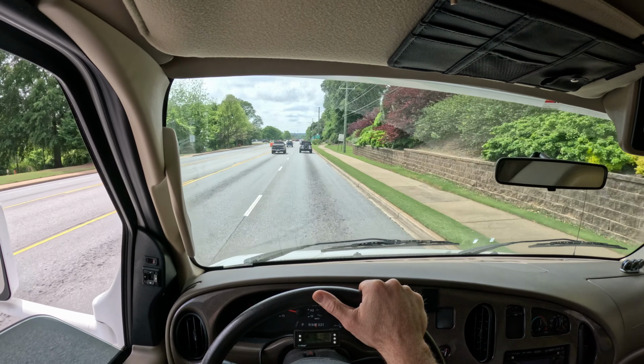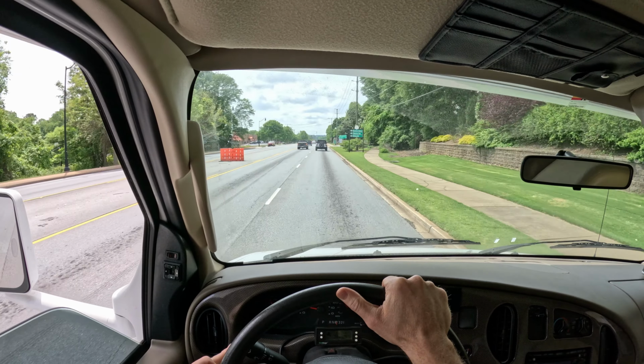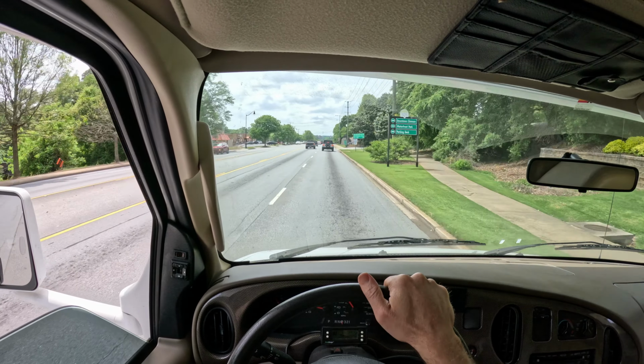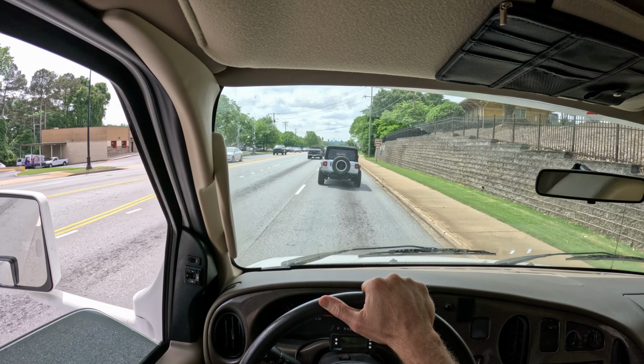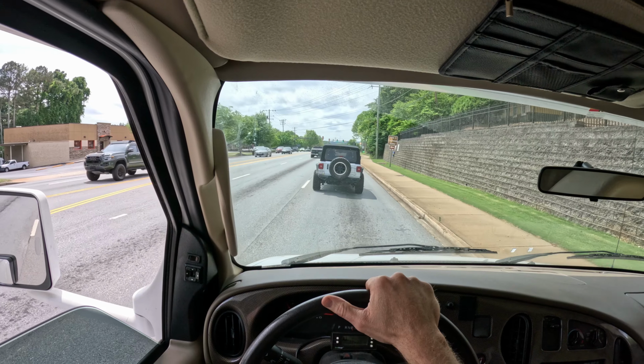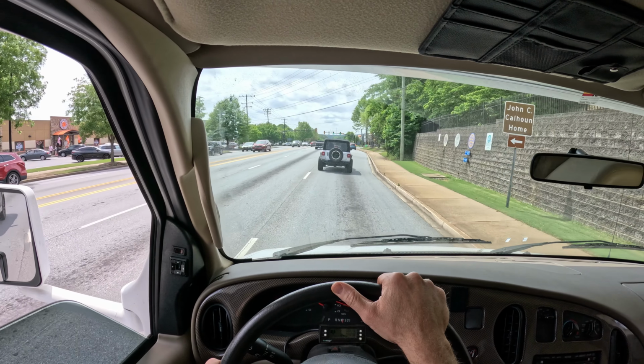And especially because if you have to stop, unlike a personal car, like a small SUV or a minivan or something like that, you need a much bigger stopping distance. So I'm always trying to leave significant space between me and the car in front of me. You do not want to get in a situation where you've got to slam on the brakes. I assure you, a small car will stop faster than you.